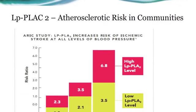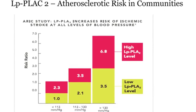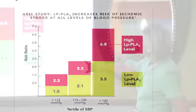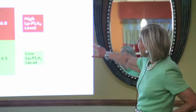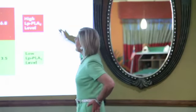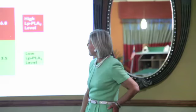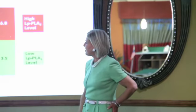Next, please. This is the Atherosclerosis Risk in Communities study, otherwise known as the ARIC study. And the ARIC study, as you can see, showed that as the plaque-2 levels go up, the risk ratio goes up just substantially. It's pretty impressive, I think. These are people with low plaque-2 levels.